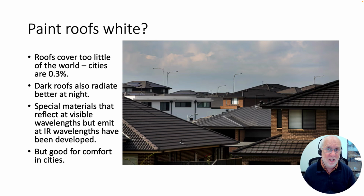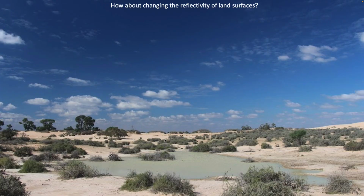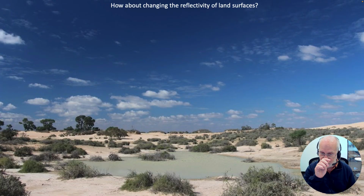There's an urban heat island effect where cities on hot summer's days get much hotter than the countryside around them because of all these roofs and roads absorbing the heat and not many trees and plants to cool things down. And so it might still be a very good idea not to have black roofs in hot countries like Australia, but it's probably not going to solve global warming. To do that, we're going to have to change the countryside and make that reflect more light.